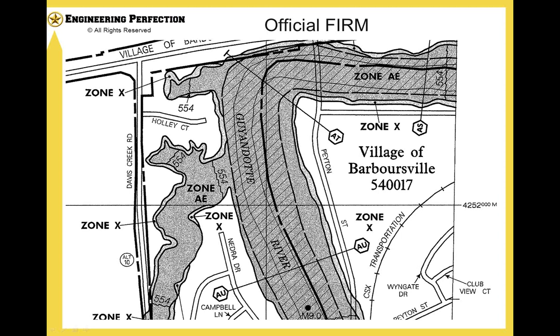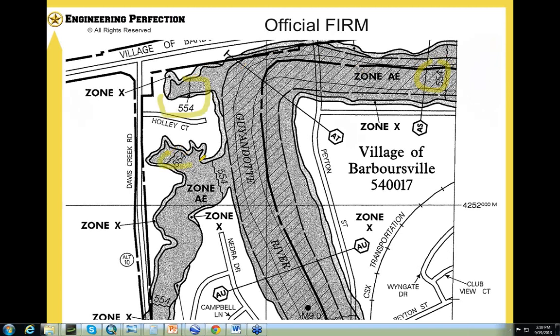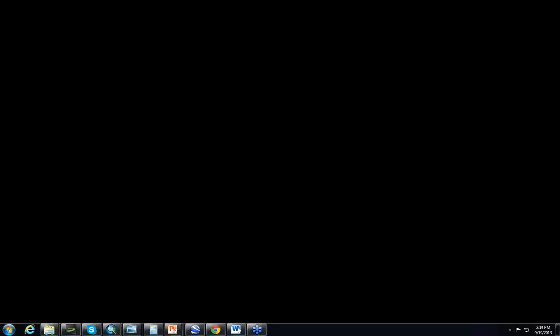Here's the official flood insurance rate map, and from this it's pretty hard to tell what is where. You can see the cross sections. That's interesting. You can see the zone X. You can see that we have base flood elevations that are 554 everywhere. I mean, here's one here, here's one here, here's one here, here's one here, here's one even back further. So that's all backwater from the Ohio River, which is what's establishing the base flood elevation here.